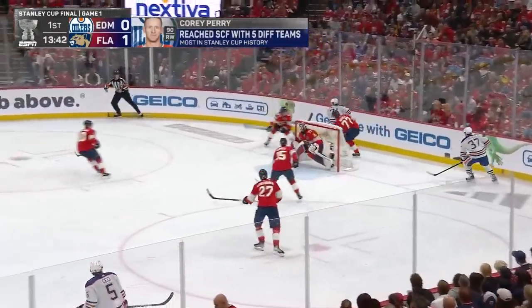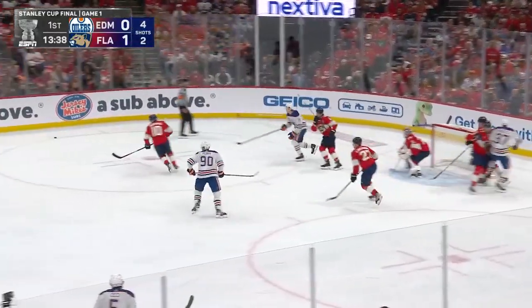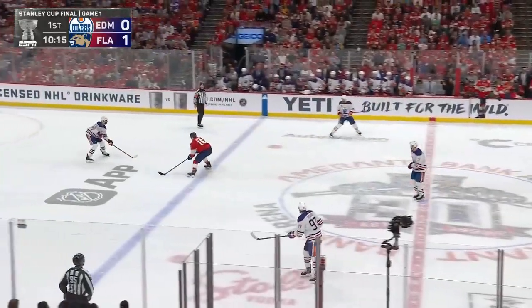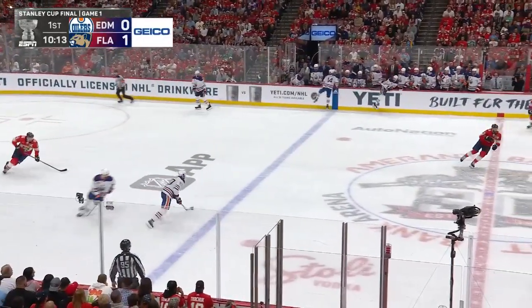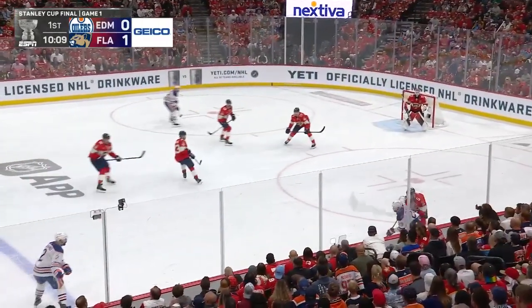Around big Nico Mikkola, the 6'5" defenseman. Montour hit McLeod. Wrap around by Foegele. Pinching in Darnell Nurse to keep it in. After every penalty kill, the Oilers will get McDavid and Draisaitl and Hyman on the ice together. Here they are, their first shift together of the series.